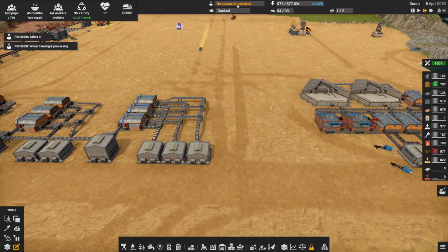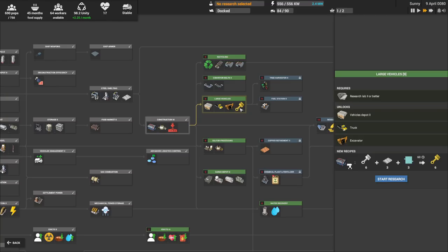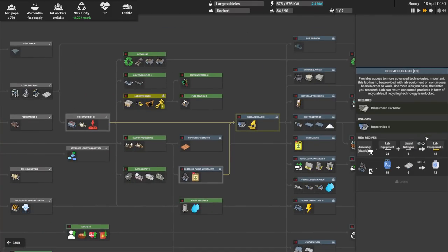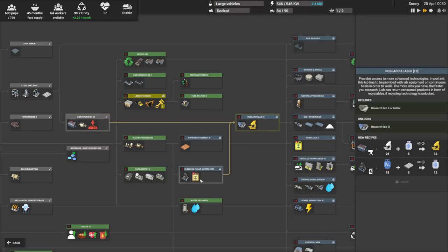go all through here. And when we go further with the research, such as working towards the next level of vehicle parts, then that will require steel and glass. That also means we can't do it anytime soon because glass is way down here. Also, the next science level is going to require liquid nitrogen. That's a bit of an annoying thing, but we can't get it.